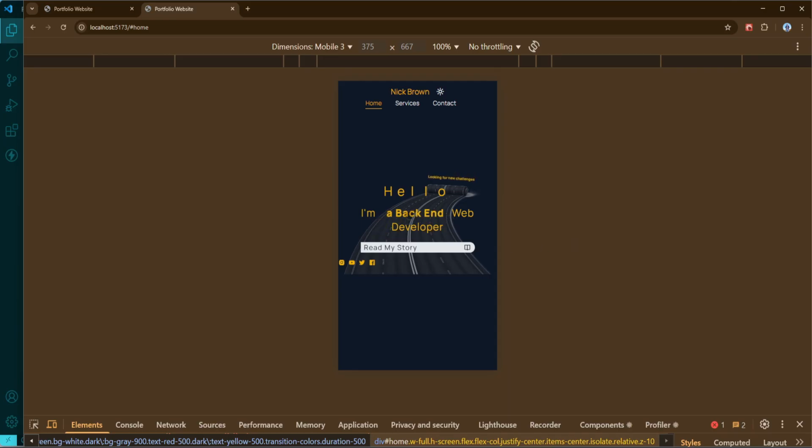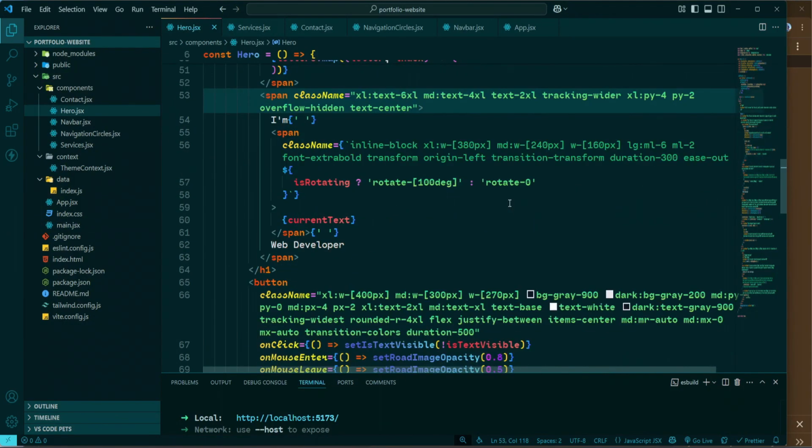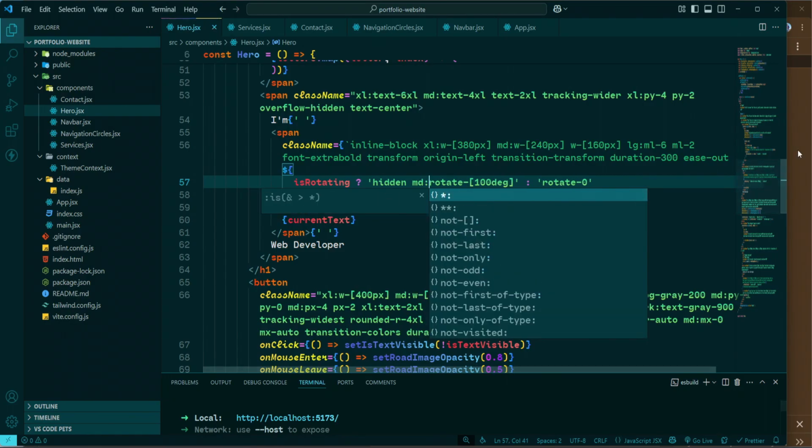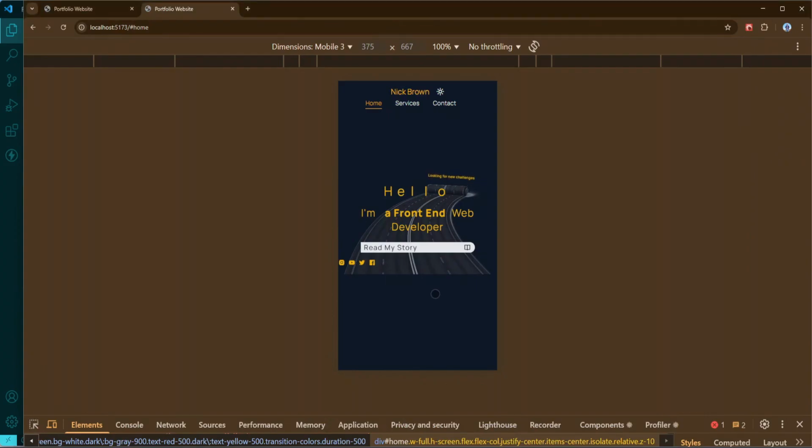Next, I'm going to remove this rotating animation altogether on mobile screens, and we can do that simply by adding here hidden. Then we need the empty breakpoint. So now, as you can see, we no longer have the rotating animation, and I think we have much better results.